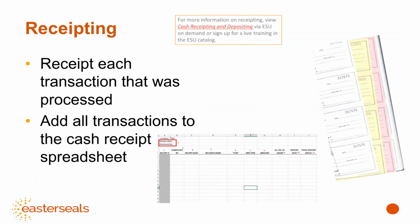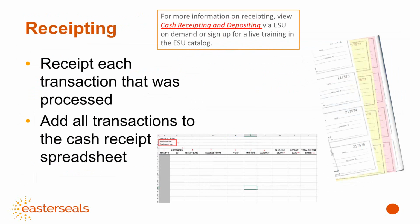Now, for more information on that, we do have a whole separate training entitled Cash Receipting and Depositing. You can either see it on demand in the ESU On Demand, or you can sign up for a live training in the ESU catalog. But it'll go into detail with regard to the processes for receipting and things like that. Even credit card transactions have to be receipted and added to the cash receipt spreadsheet. So it's very important that you watch that training to gain all the knowledge you need to make sure that the process is done from beginning to end. So you've processed your card. Now it's time to turn in the information.